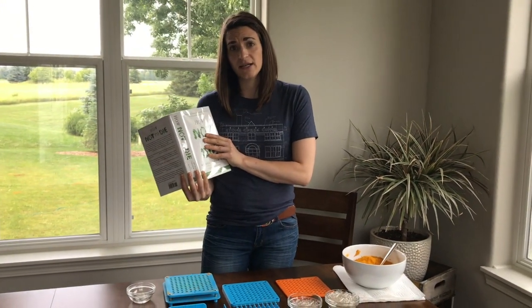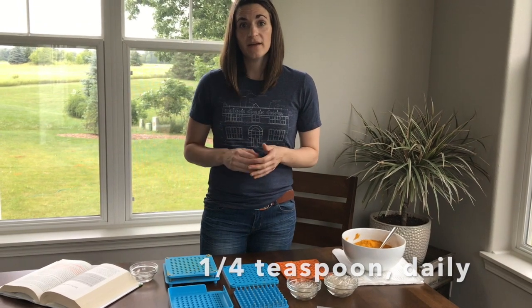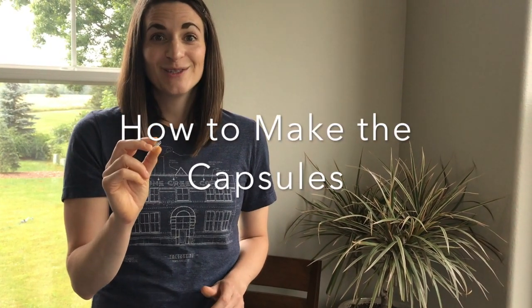Now, Dr. Greger in How Not to Die, one of his biggest recommendations is to try to consume at least 1/4 teaspoon of ground turmeric every single day. The capsules that we're using today are actually a size 0, which will fit 1/4 teaspoon of ground turmeric. So this is a wonderful size capsule to take 1 per day, and that will get you your daily dose of one of the daily dozen that Dr. Greger recommends. So I'm going to show you now how we actually make these turmeric capsules, and it's really simple, so let's get started.